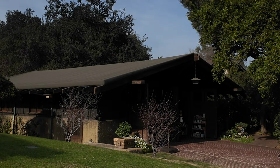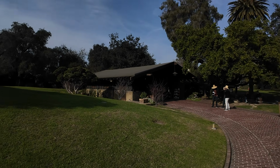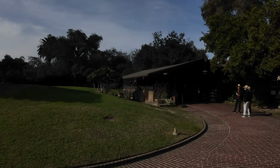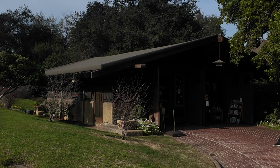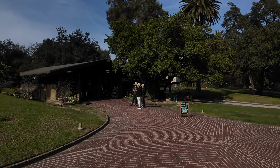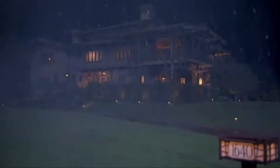And that was Doc's workshop, which in the movie, the mansion burns down, and then this becomes Doc's home and workshop. And that's where the Burger King is eventually built, right here. None of the interiors were shot here. That was another location, but all the exterior, all those establishing shots, done right here.